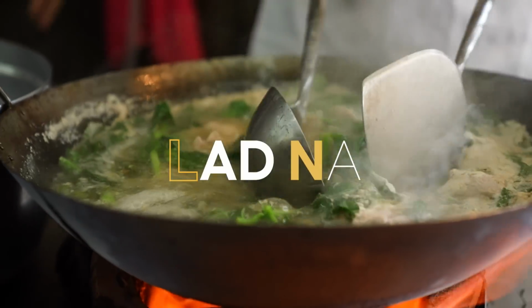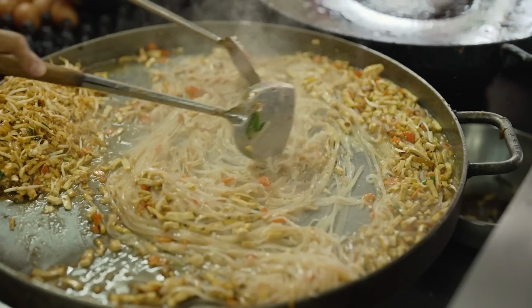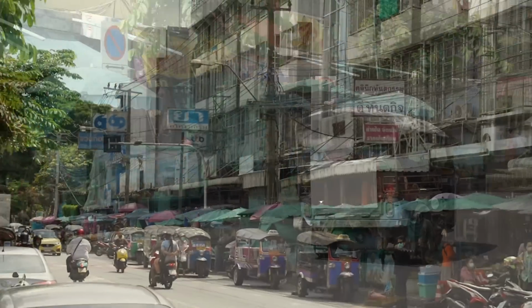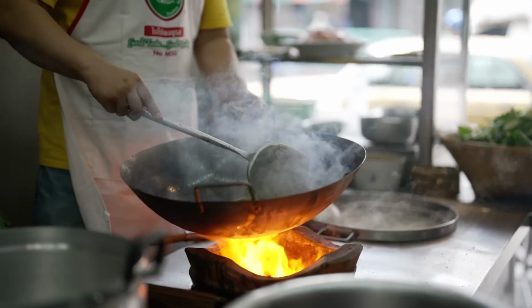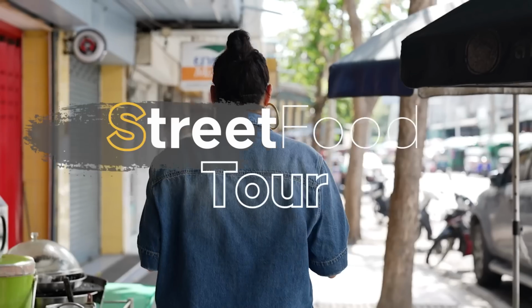Pad Na, Pad Thai, Pad Seal. These are 3 iconic Thailand dishes that you should try when you're here in Bangkok. And if you want to know where to get the very best types of these noodles and get some guru tips on how to cook them, well then come with me, my friends. I have a street food tour for you.